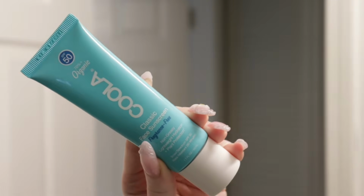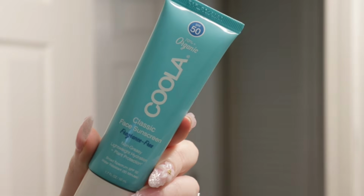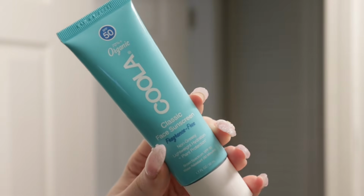Now, obviously, when you use vitamin C in the morning time, you need to follow up with a sunscreen, okay? So I am going to be using my favorite face sunscreen. This is the Coola Classic Face Sunscreen SPF 50, and this is fragrance free. I love using this on my face. I'm going to go ahead and work that sunscreen in. Love this sunscreen. It does not irritate my skin. It does not irritate my eyes either.